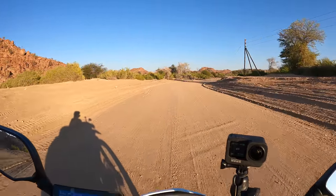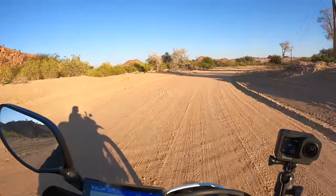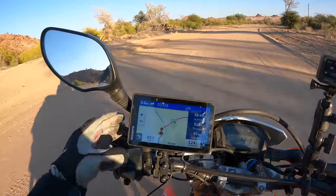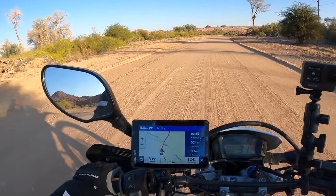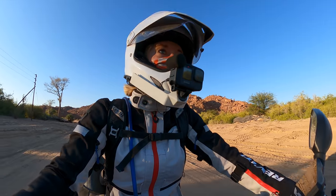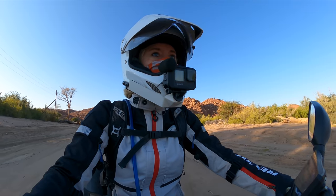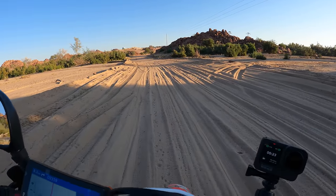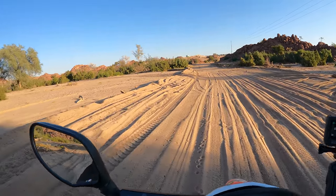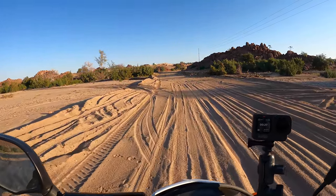Some trees, some green, that's been a while. Of course, I'm now at the... Is this the Ugab River? Yes. Aha! It doesn't have water at the moment. But this is the area where the desert elephants usually are, because they eat the trees here.